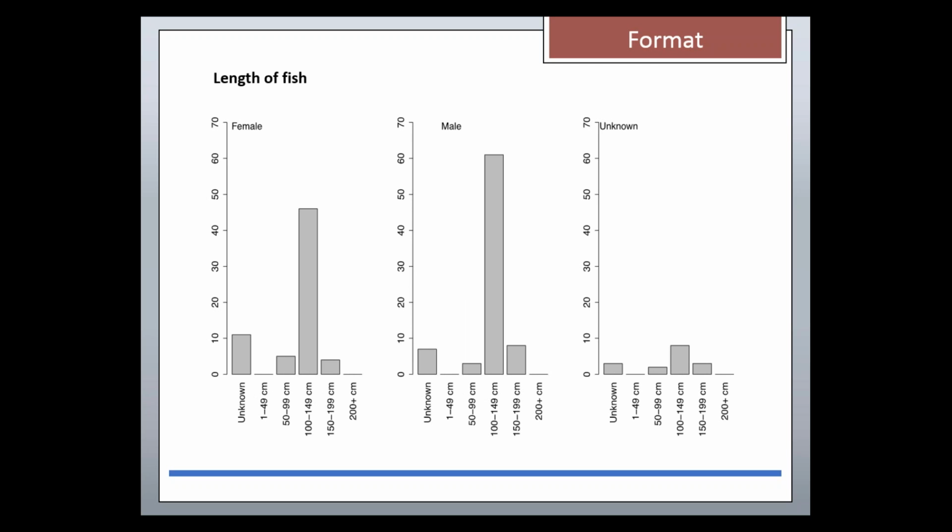You then also get a graph again with the female, male and the unknown split up, and this time it's plotted with respect to the length of the fish. We can see that in this subdivision the females were mostly 100 to 149 centimetres, and I find this quite a useful tool in terms of management, so we can see whether they're juvenile or mature individuals. Again, this might be biased towards effort, because with the Scottish Shark Tagging Programme we don't tag fish that are less than a certain size.